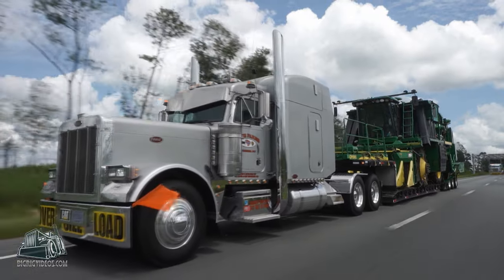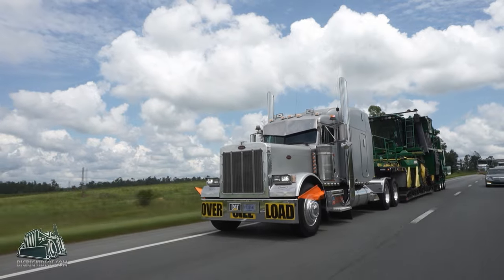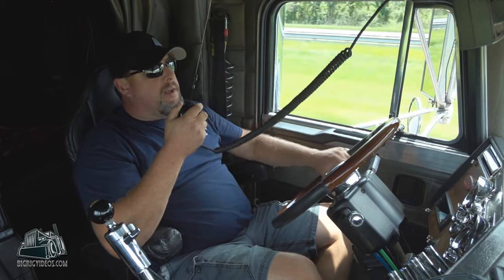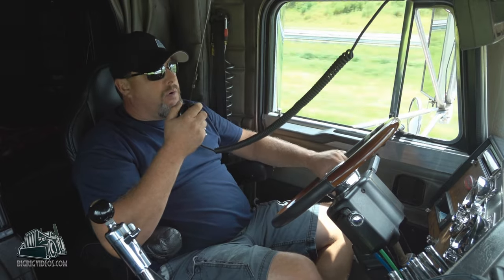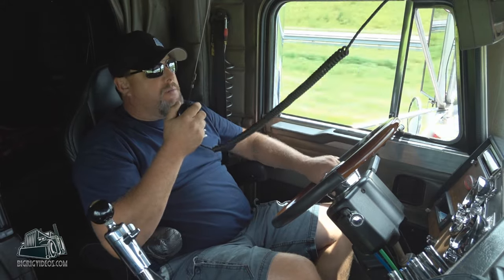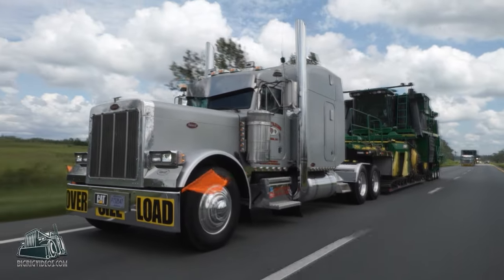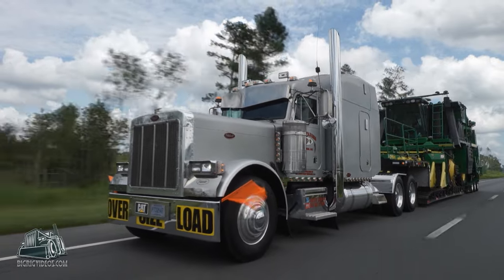Is it a simple call up and say, hey, I want to take this thing from point A to point B, and they say okay? How does that go? Yeah, well, you have to call each state and tell them your width and your height and put in for certain routes, depending on which way we want to go. It's a pretty big process calling each state and dealing with it. She's gotten real good at it, and she does it for us every trip. She's a big part of this business and really helps us out a lot.